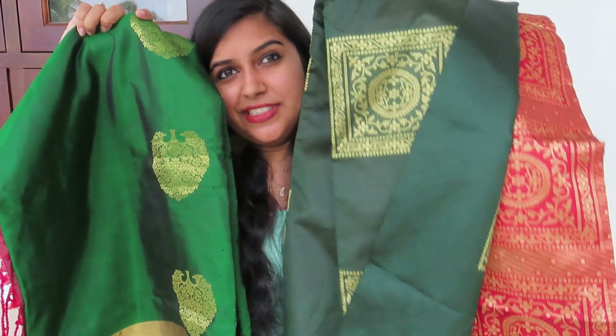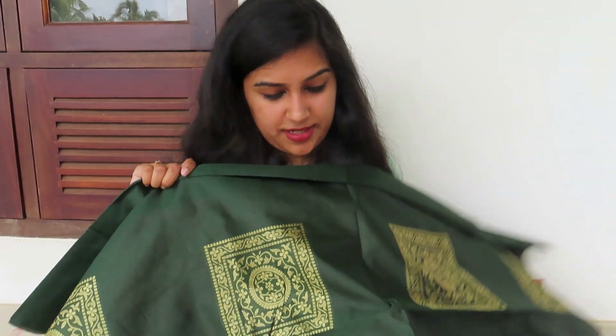These sarees literally have the same combination, and when I asked my dad which was the expensive one, he said this was the expensive one. Let's see if the cheaper one is better than the expensive one. So let's start. We are going to test this out on the basis of the texture, the feel of the saree, how easy it is to wear, and finally how it looks, and also the work of the saree. So let's start with the texture of the saree, shall we?